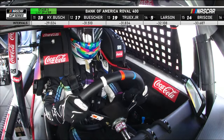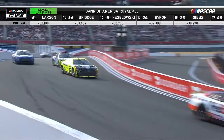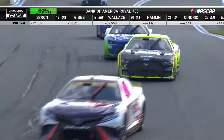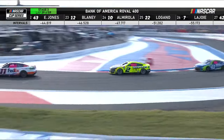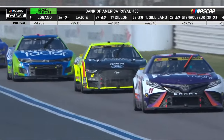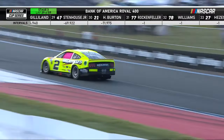Yeah, and for Cindric, who is 7 spots out, to go get 10 or 15 positions, he's 15 seconds behind those cars. So he might be able to battle by a few, but he's going to need a yellow. They've got to get a yellow to bunch the field up for this 2 to do anything. And Erik Jones in that 43 car has about 10 laps newer tires on his car, so he's going to be putting pressure on Cindric trying to get by him.